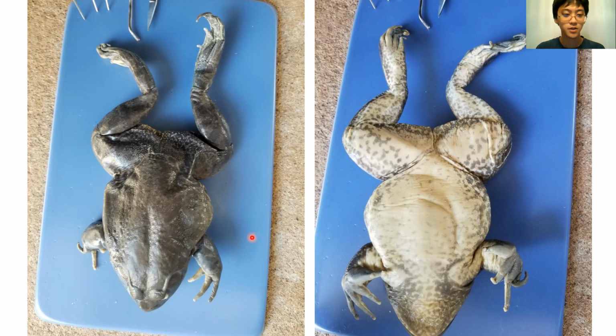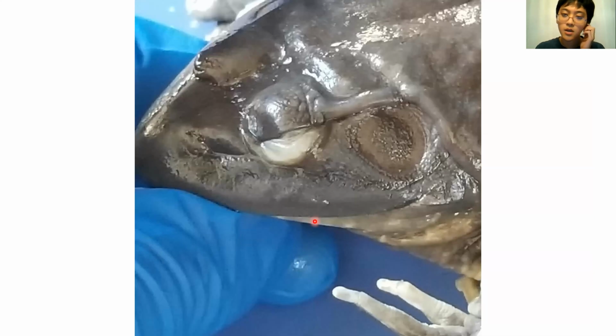I guess I'll move on so I can get a closer view of these things. So here we have the tympanic membrane. It's kind of like an exposed eardrum, so it goes both ways. It's how they hear and how they release vocalizations. Here we have the eyes, and they also have a nictitating membrane, kind of like sharks. We have the nostrils here. And again, the nictitating membranes protect the eyes.